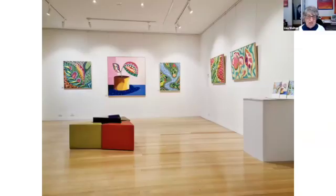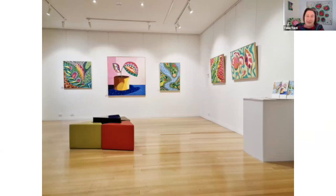Here we have the exhibition, and all your work is framed. It's lovely to see the red dots. Always lovely to see red dots. So where was this exhibition? So this exhibition is in Altona at the Arts and Community Centre, and it's called the Lewis Joel Gallery.